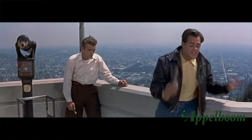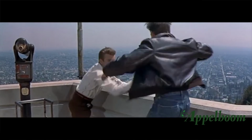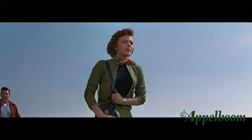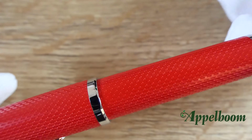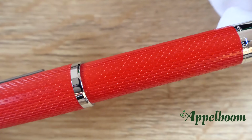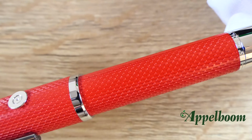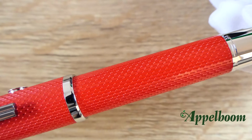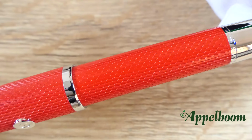The overall shape of the pen is inspired by the knife James Dean used in the movie Rebel Without a Cause, when he's fighting a gang. The cap and barrel of the pen are made of red precious resin, with an interesting subtle weave pattern in it. The color red is also a reference to Rebel Without a Cause, where he played the role of a rebellious teenager called Jim Stark.